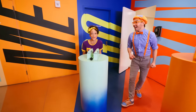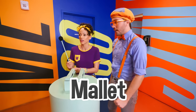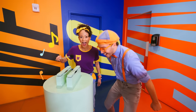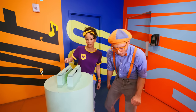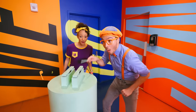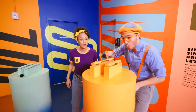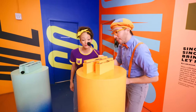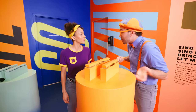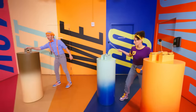Wow, another colorful room. Whoa, what's this? Oh, this is a mallet. You use it to play instruments. Yeah! You wanna try? Yeah! Whoa! Nice! Yeah, look at this one! Whoa, that's low! Yep! Whoa, that's pretty high! Yeah! Oh, hey, let's play some music together! Yeah, let's do it! Ooh!